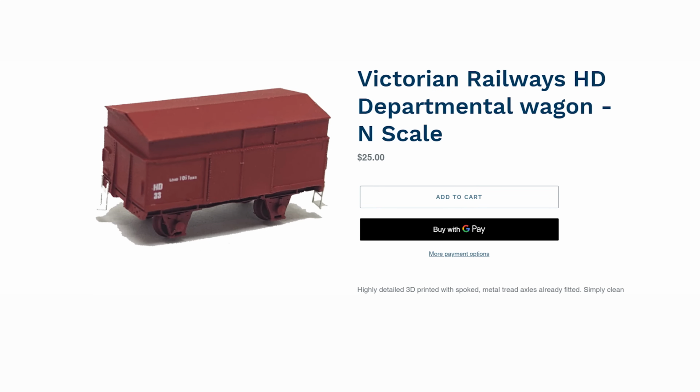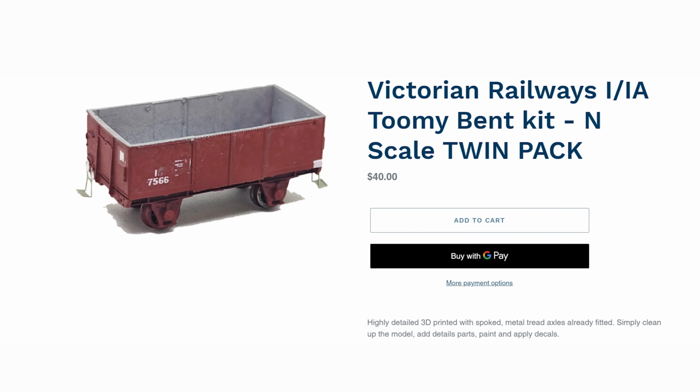News from Lyndons Trains this month. Victorian Railways HD departmental wagon in N scale, as well as the Victorian Railways I and IA Tommy Bent reinforced side kits. These are both N scale and are highly detailed 3D prints with spoked and metal tread axles already fitted. All you have to do is simply clean up the model and add the detail parts, paint and apply decals. And these are priced at $40.